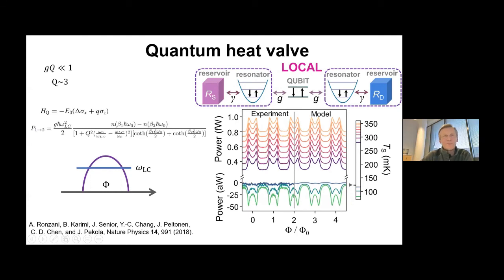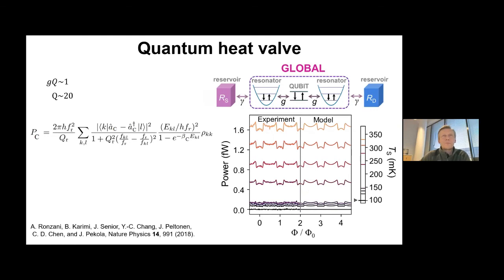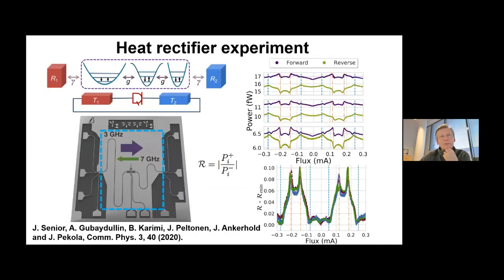Yes, I have maybe a couple of questions concerning this valve, and then you went to the heat rectifier. So the rectification power that you get, for experiments, is quite good. 10% is not bad. Can you increase that or decrease? I guess this is controlled by the couplings, these gammas. How large in rectification power can you go?